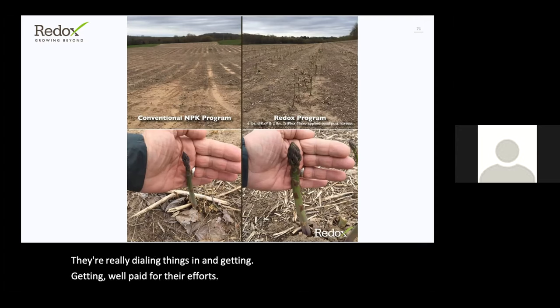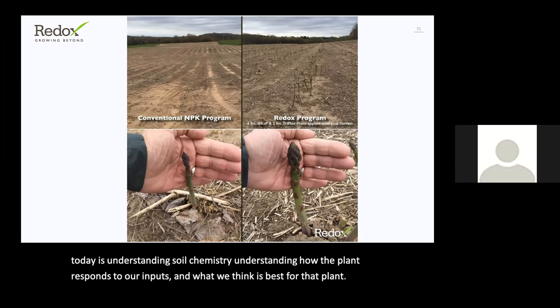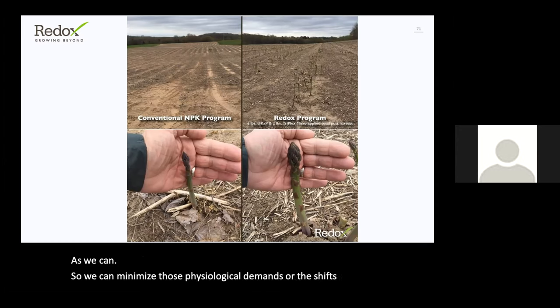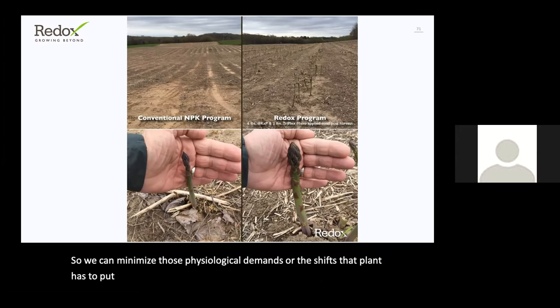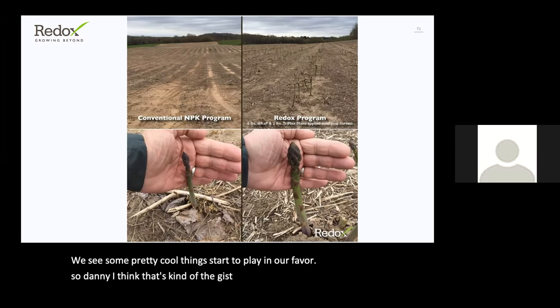And I think that's just a prime example of what Danny's shared with us today, understanding soil chemistry, understanding how the plant responds to our inputs and what we think is best for that plant. As we can minimize those physiological demands or the shifts that plant has to put in place just to survive, I think we can see some pretty cool things start to play in our favor. So Danny, I think that's kind of the gist of the Michigan asparagus story.